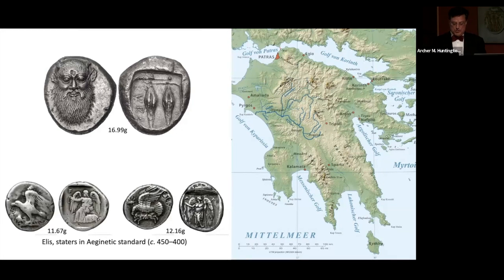For the other option, Elis in the Peloponnese, there are ideological rather than numismatic clues. The fabric is close to the Corinthian, but the weight standard is Aeginetan and does not easily fit the Attic standard of the Syracusan coin. What matches, however, is the mythology.